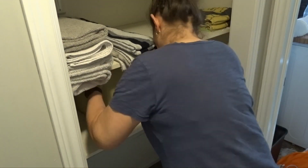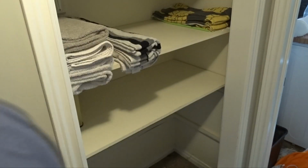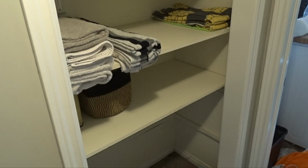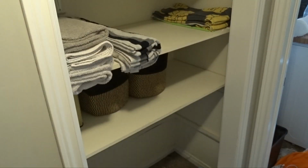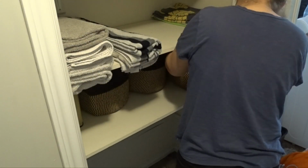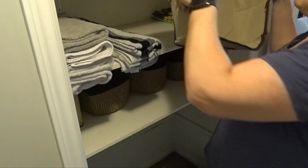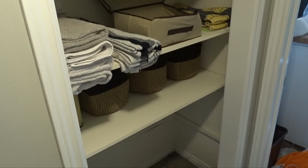So I'm going to put the extra stuff at the back corner, and then I'm going to add the baskets here. And I think this is going to be fairly easy to use for reaching and getting the proper sheets, but also for putting sheets away. I just, like you saw, rolled them all and put them in there.